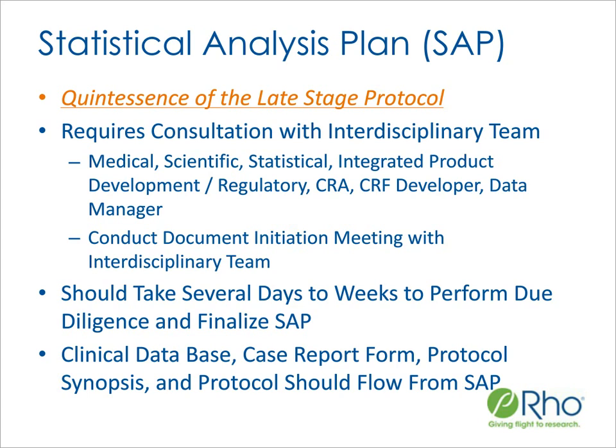And once the clinical team has crafted the statistical analysis plan with the statistician, then with an understanding of that, the clinical database, the case report forms, and the protocol synopsis can be written. You can write all those documents ahead of time, but if the statistical analysis plan is not finalized, they may change. So it's up to you whether you want to do things in common sense order, or if you want to continue with writing the protocol first and then retrofitting all the important information into it.